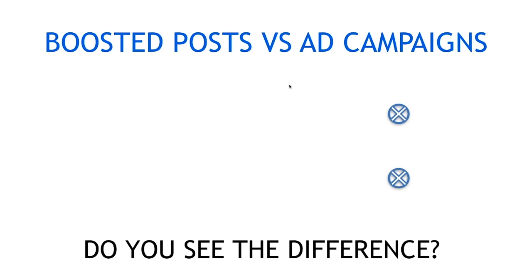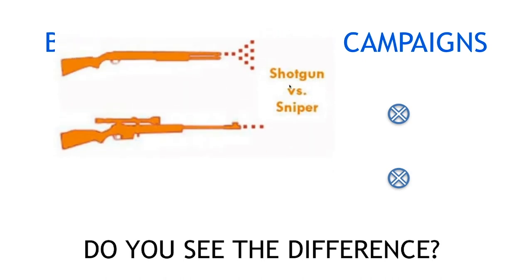But the reality is, you can give Facebook money and they will give you leads in return. They will give you people's information in exchange for money, but you need to be doing it the right way. So there's a huge difference between boosted posts and ad campaigns. If you can build out an advertising campaign, it can be really worth it.